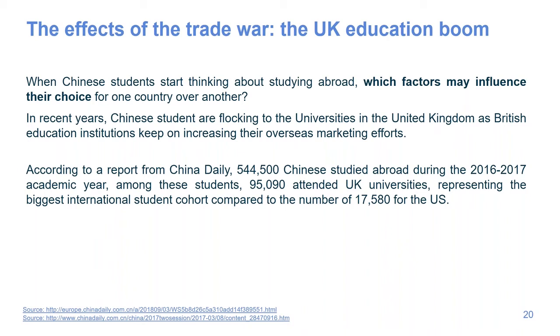Of course, when Chinese students start thinking about where to study abroad, they consider a lot of factors, including the kind of relationship that the country has engaged in with China. We know that the UK is entering a renewed golden era of relationship with China, and we see Chinese students flocking to universities in the United Kingdom as British education institutions keep on increasing their overseas marketing effort. You can see data reported from China Daily, and they are very promising for those of you that come from the educational sector. But let's jump right into the case of the University of Nottingham.